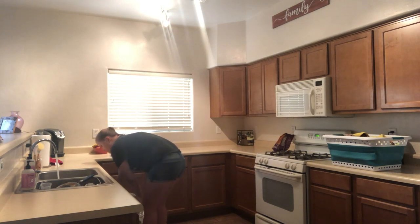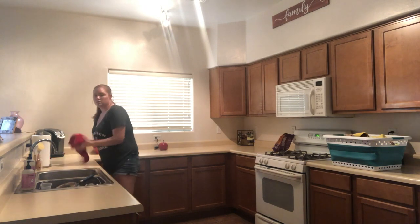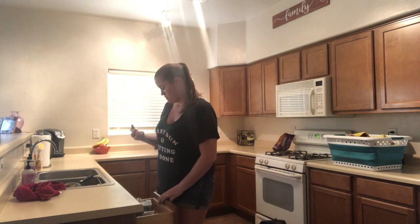The first thing I do is usually cook dinner. Tonight I'm doing a very simple dinner because I wasn't hungry and my husband wasn't home, so I'm just making a quick meal of chicken nuggets, macaroni and cheese, and some veggies for Jack.